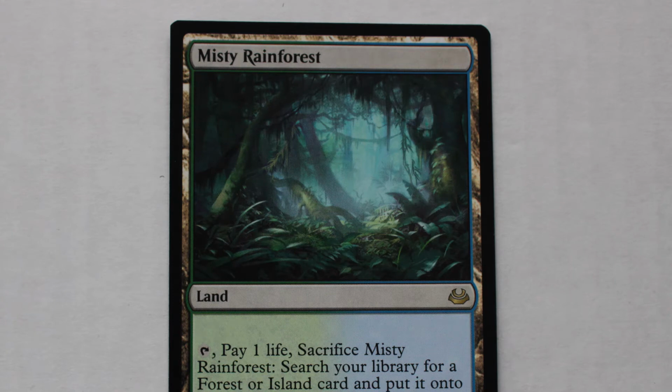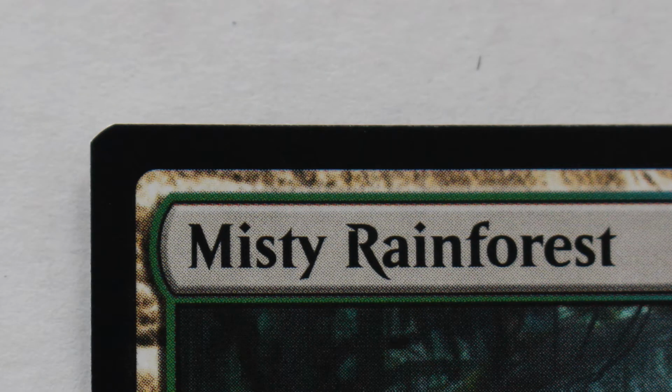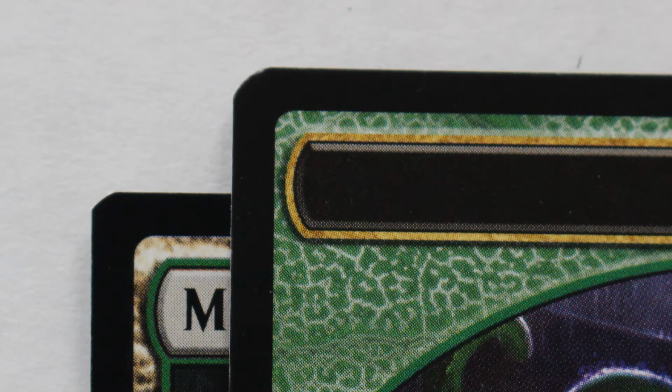Here's Misty Rainforest. Now, it's not very clear if you look at the card, but if you take a look at the corner of Misty Rainforest, there is a definite miscue on how the card is cut. Let's put a token on top of Misty Rainforest. You can see where the difference is between the corners, rounded versus kind of somewhat cut. This then creates an issue. What do? Do we just have a card that's miscut?